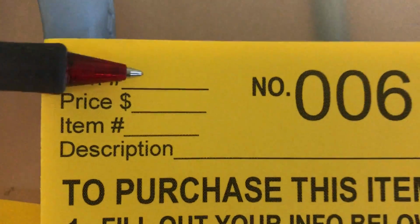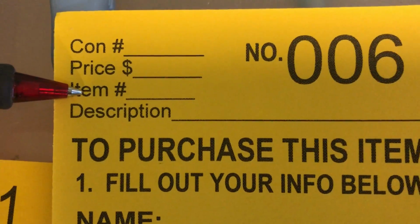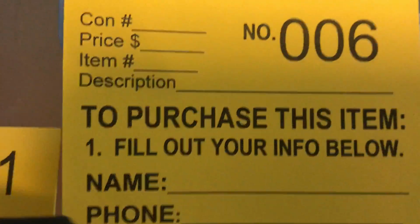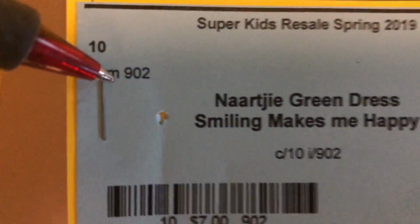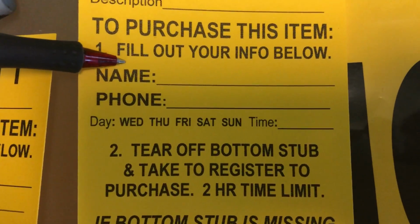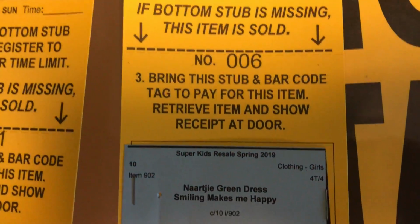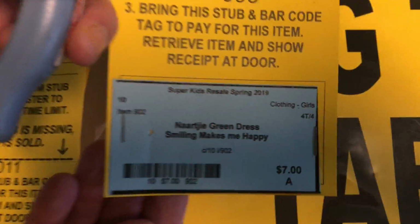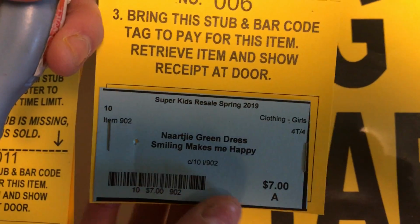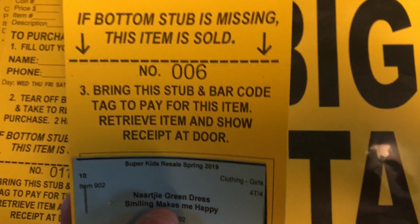At the very top, you're going to write your consignor number, the price of the item, and the description. You're just going to get all that information off of your own tag. Do not fill out this second part. This part is for the person who is trying to buy the item. And then on the lower half, Rebecca will just staple that on there. Don't use tape, just staples are fine. It's just a cheaper way of doing that.